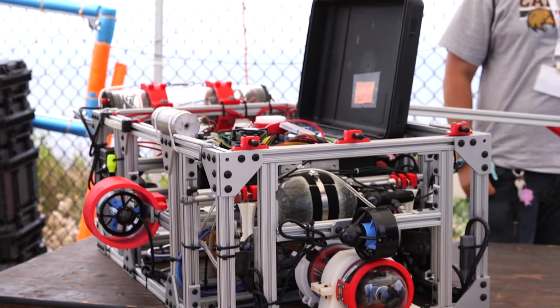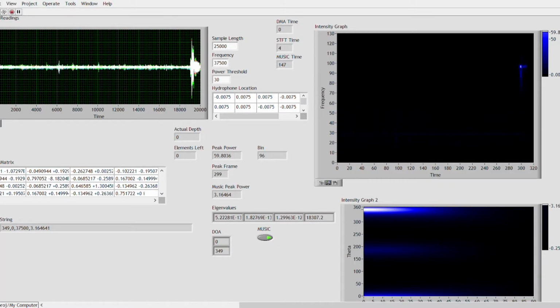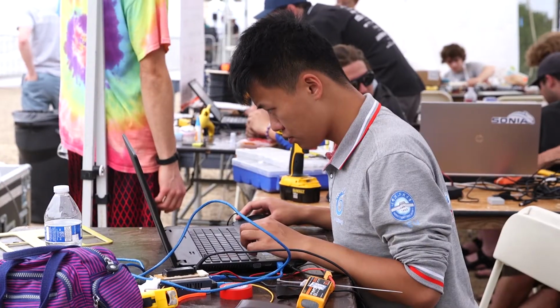Hydrophones, it seemed to us as a new team, was a very crucial part of coming here and having a functional system. The first hurdle that we had was finding the proper data gather unit. We ended up just getting a unit to do the work for us.